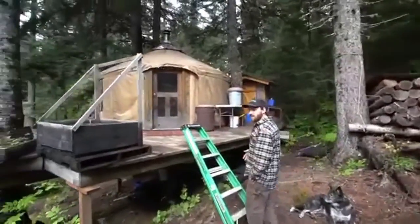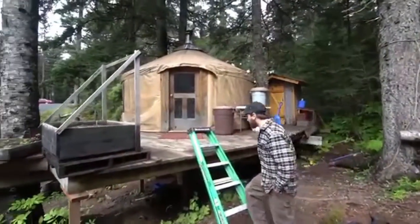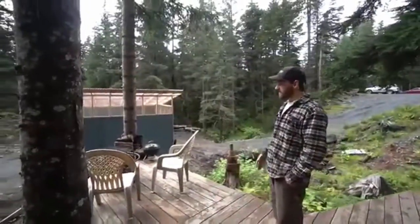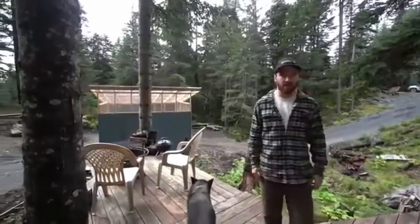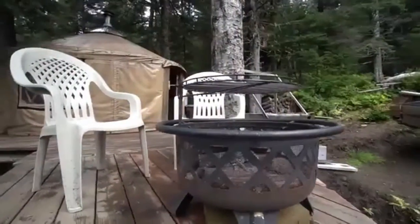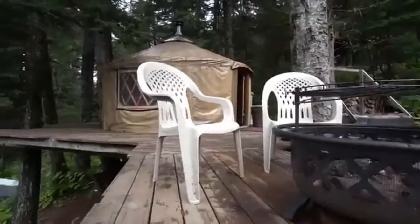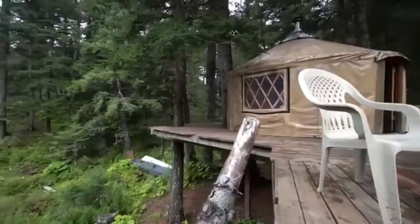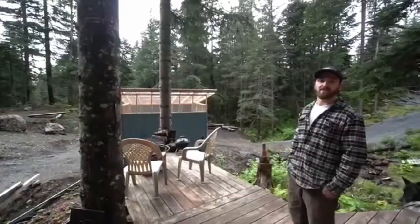This is my fancy staircase that I'll eventually change someday. I made this little extension because the deck was a little narrow. Decided to add a fire pit and some chairs, and got my little barbecue. I've had guests here before, and that's kind of the main spot to hang out. Inside the yurt isn't the greatest unless it's raining out.